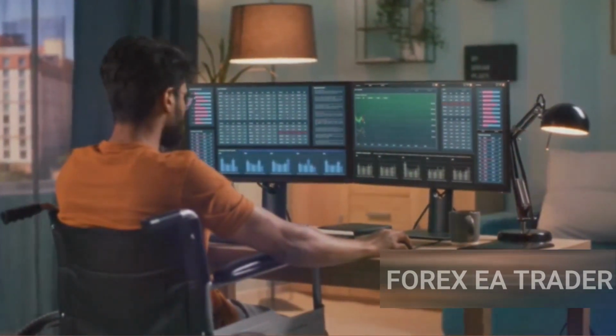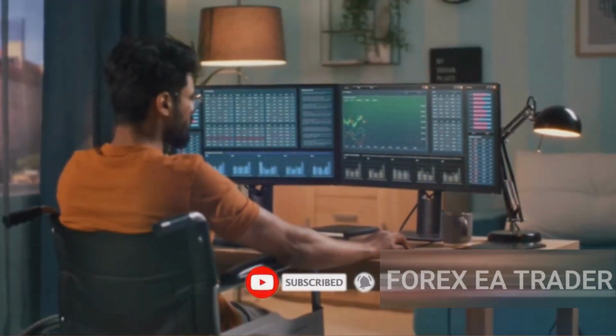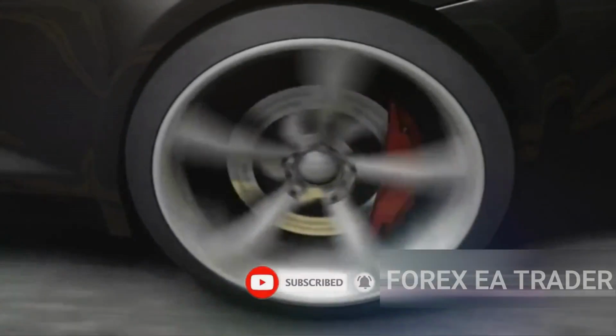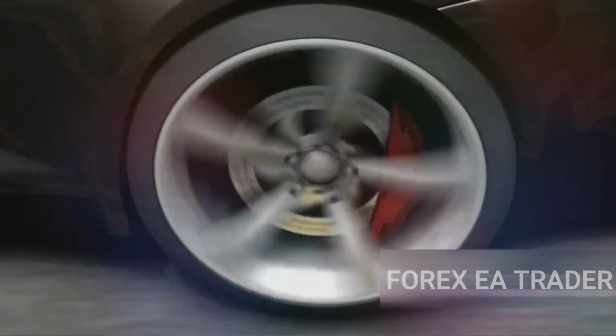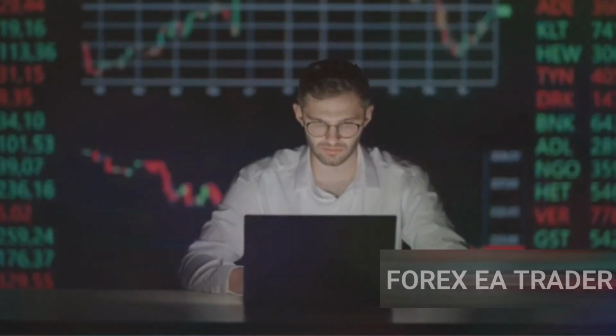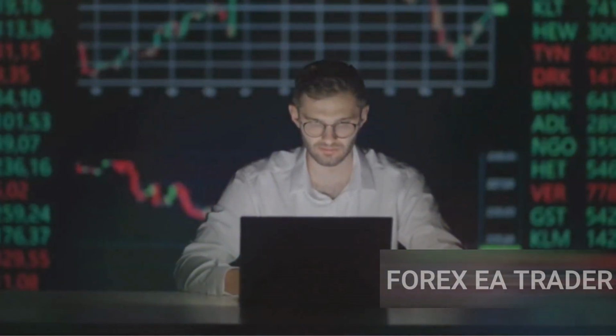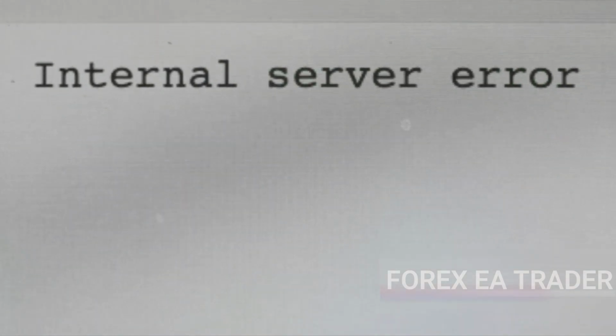A slow server can mean the difference between capitalizing on a profitable trade and watching it slip through your fingers. It's like trying to win a race with a sluggish car. It just doesn't work. So, if your broker's server speed is more tortoise than hare, it might be time to reconsider your options. In the world of trading, speed is key. Slow servers can be a significant drawback.